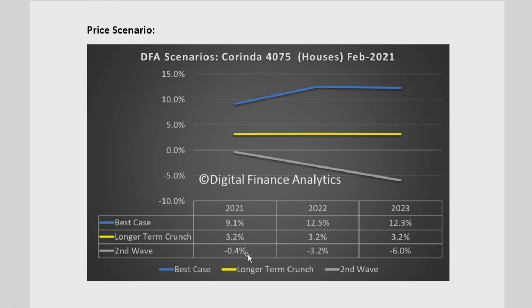And if we get a significant second wave, as, for example, we see in Europe or in the US, then prices could well fall, with a net fall over 3 years of 6%. Nevertheless, at the moment, the best case scenario has the highest probability of working out, and so that's the one that we use for our analysis of trajectory in the place.